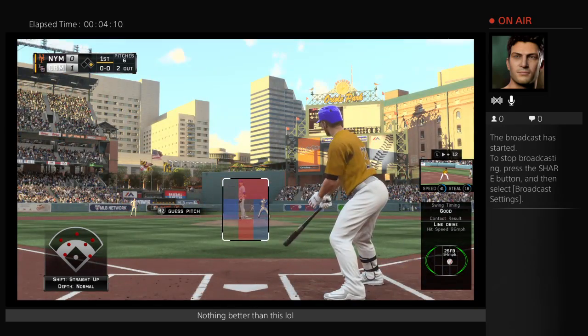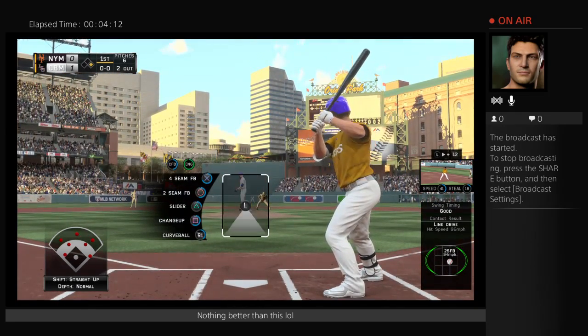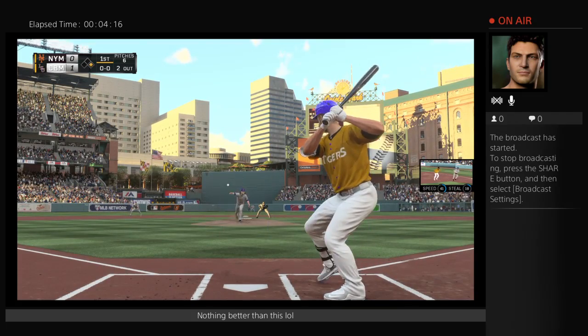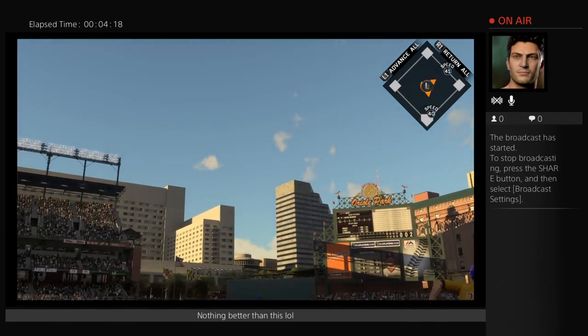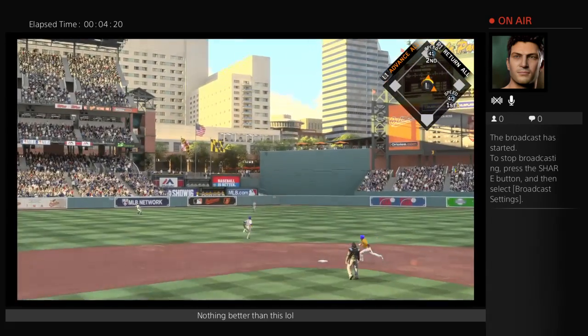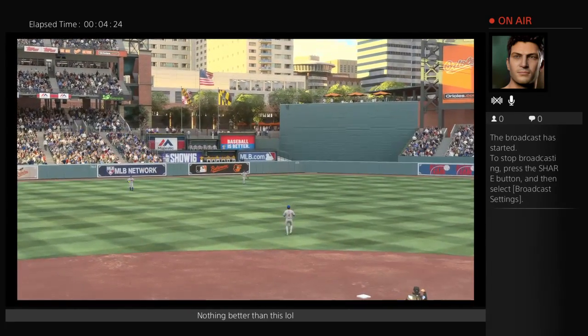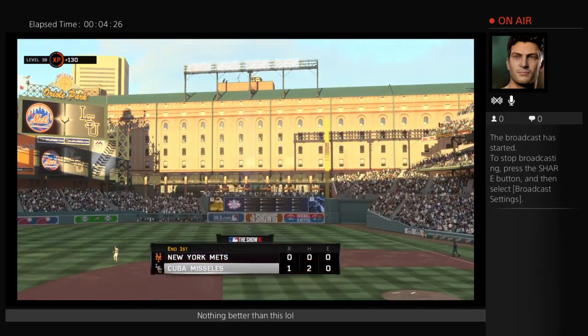Brandon Moss set to take his first cuts with a man at first and 2 away. Yeah, and he's going to have to find a gap to give that man on first a chance to score. This is hit high in the air out toward left center. Conforto moves over, makes the catch, and that'll retire the side.